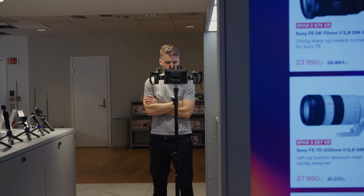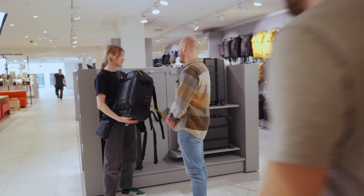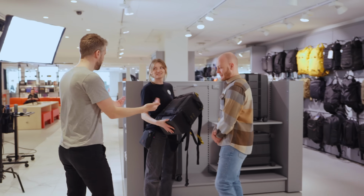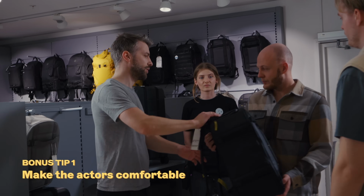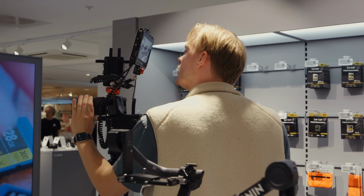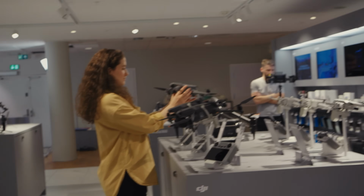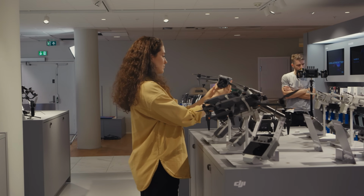Every project is different. Here are some other tips based on the concept we had. We had actors that we were going to film. It's very important to make them comfortable. If they are uncomfortable in front of the camera or act out in weird ways, the audience will really notice. So make sure they know what to do, make them excited, and give them good directions.